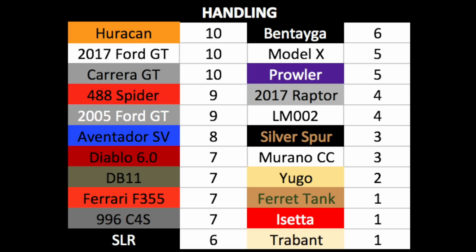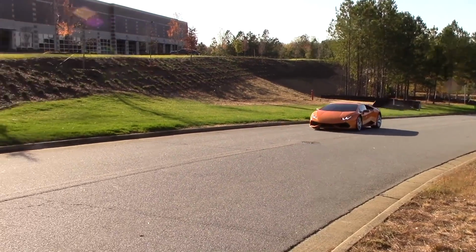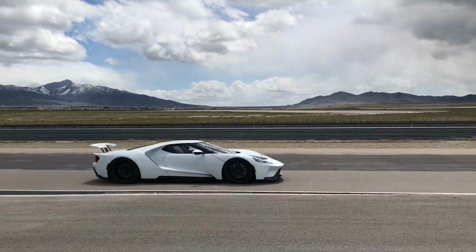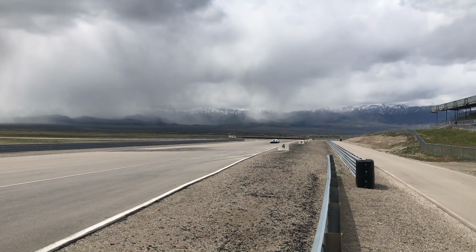3 cars got a perfect score out of this group of 22. The Lamborghini Huracan has maybe the most precise steering I've ever felt, and it easily earns a 10. The new Ford GT basically feels like a race car for the road, and it too earns a 10.